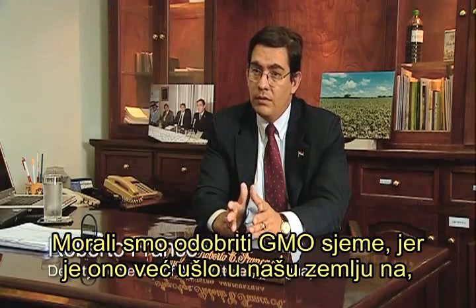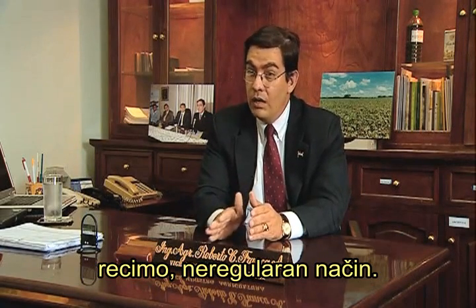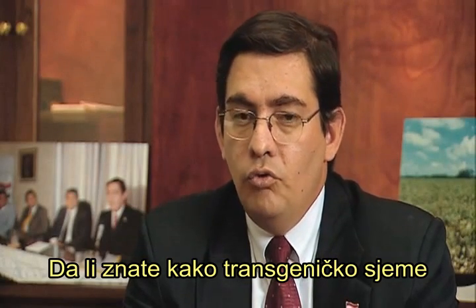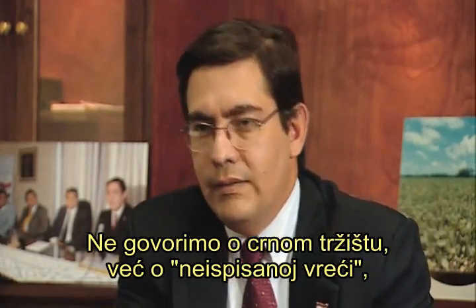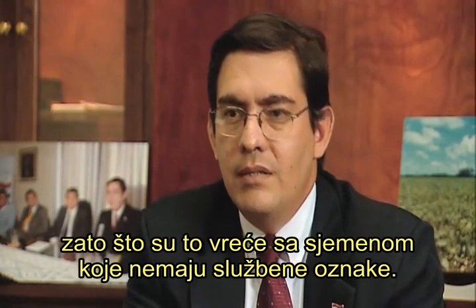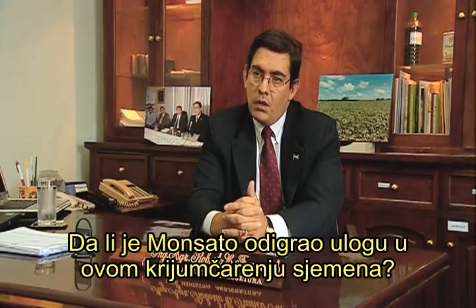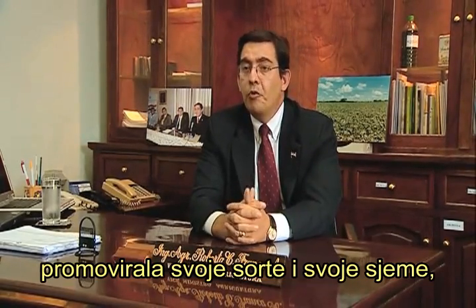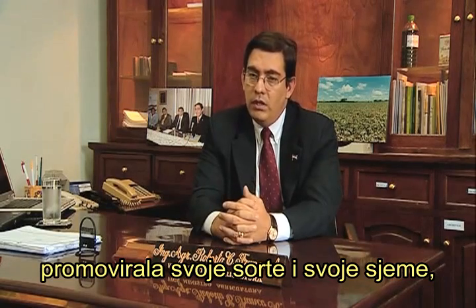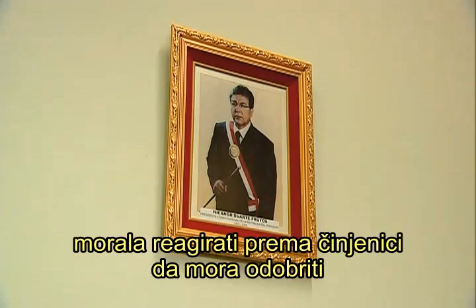We had to authorize GMO seeds because they had already entered our country in a, let's say, unorthodox way. Do you know how transgenic seeds entered the country? Through the black market or smuggling? We don't speak about the black market, but about the blank sack, because these are the seed sacks that have no official markings. Did Monsanto play a role in this seed contraband? It is possible that the company, let's say, promoted its varieties and its seeds, and as I told you, the government had to react after the fact to authorize what was already a reality.